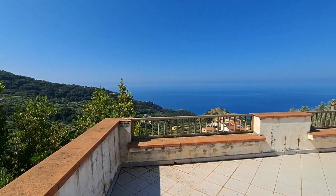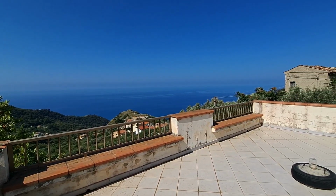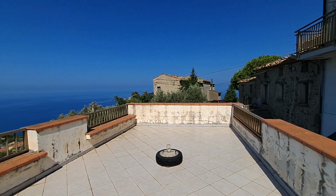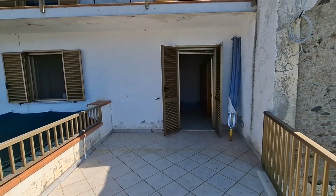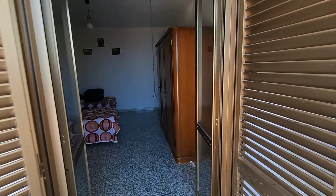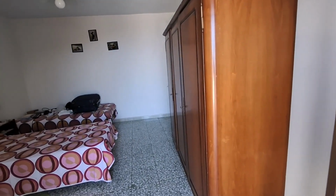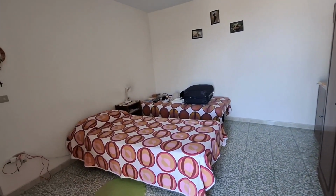If living in a country property with stunning views of the coastline is your idea of paradise, then this property could be for you. It's located in the Commune of Belmonte Calabro, in the hamlet of Santa Barbara, which is approximately 50 minutes drive north of Lamezia Airport. And from its elevated position, it benefits from stunning views of the coastline and of the mountains.